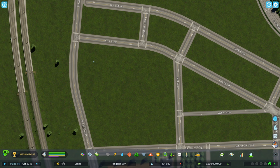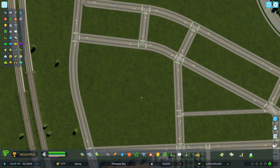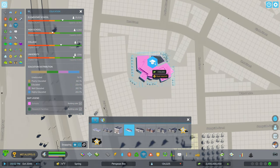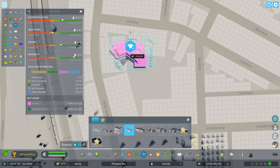Now, one of the things I want to point out is that we've got a demand in this city still for high school. You can see we've got 6,500 eligible and we've got 6,000 capacity. And I'd like to drop in a small high school in this space. I don't want to do one of those huge campuses. Let's just take a look at the size of that. The small high school. Yeah, I mean, that's probably a good size. I think I'd like to have it sitting, maybe not snapping to that Kent Street, but up in this area somehow. Yeah, just up in this space.